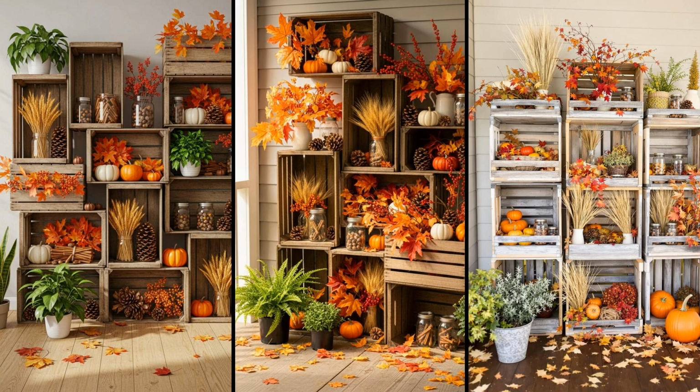Picture rustic apple crates stacked into shelves, overflowing with fiery orange leaves, pine cones, and miniature pumpkins. This setup brings autumn's texture and warmth right into your living space. It's budget-friendly. Just grab a few crates from a market and gather foliage during a weekend walk.